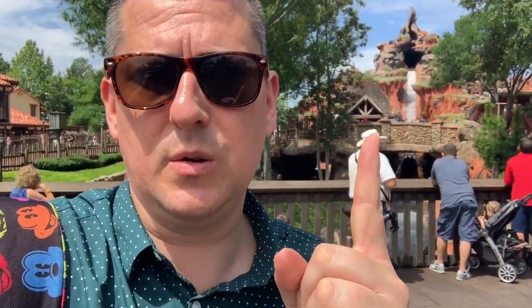Finally, the sun has come out. Right, I'm going to give this a go. I'm heading to Splash Mountain. I haven't been on Splash Mountain for ages. It's one of my favourite rides, but the last couple of times I've been here, it's been closed because they've been refurbishing it. So I've got a fast pass, and I'm going to go have a little go on Splash Mountain.